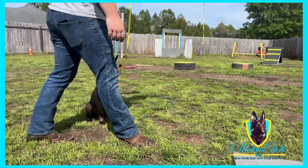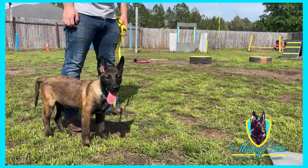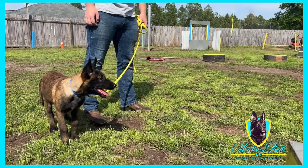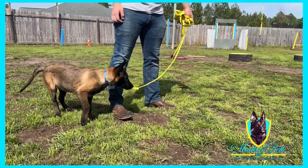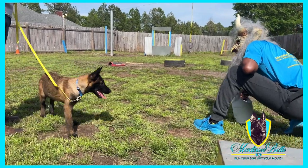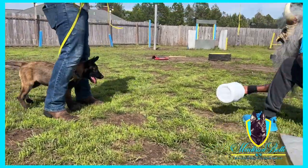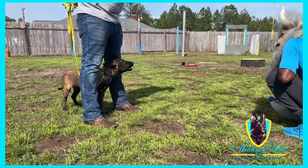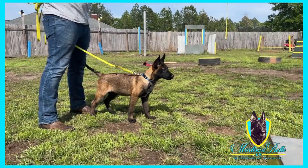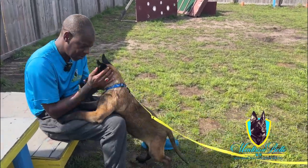What are you hiding behind me for? There you go. Like, I feel confident when I'm behind you. He's a terrible dog. He's so mean. Malinois are aggressive. Yeah, he's so aggressive. That's what my roommates said. They're terrified for me to get him.